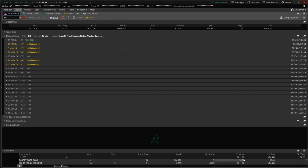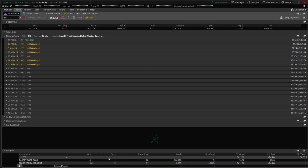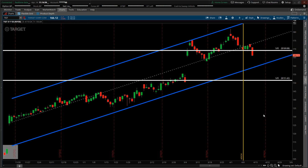Right here in the profit and loss side of the ledger, the position as of Friday's close, the trade is up $611 net profit. The option premium is now quoted at $2.75, which is actually $275.50. Importantly, these contracts are designated ITM, or in the money. So this is a very profitable trade, considering that it's already up $600. That's the current status on the Target position.